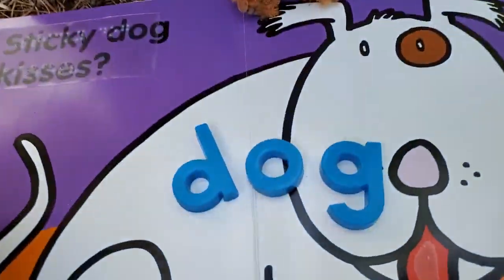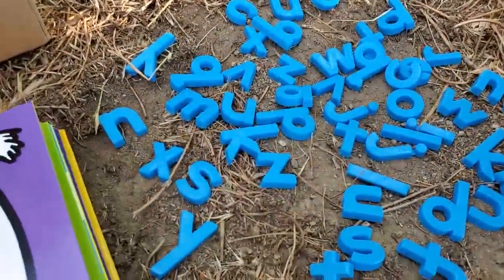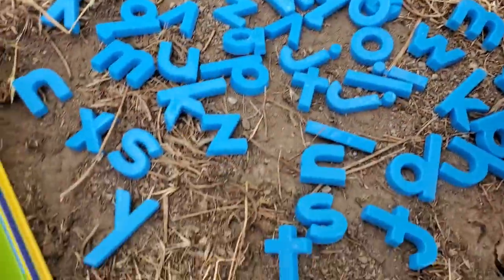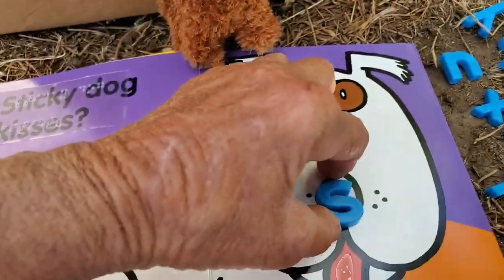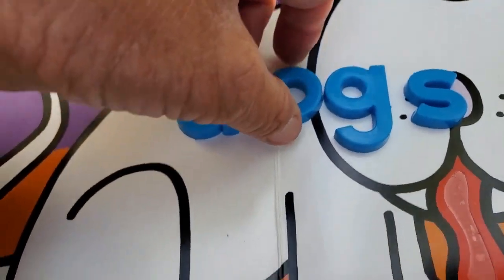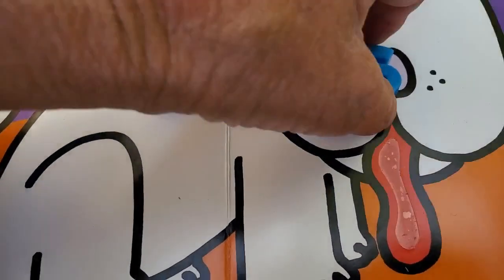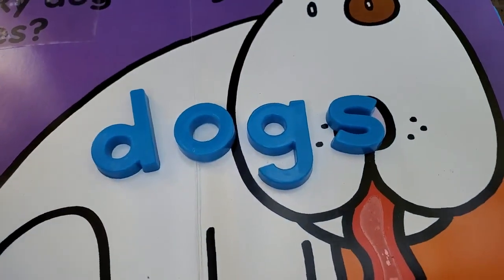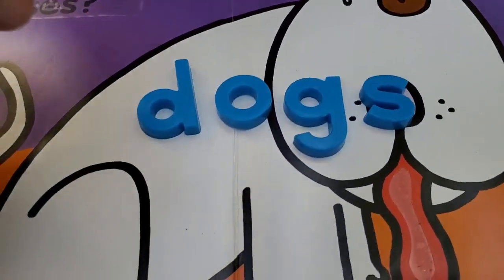we have dog. Maybe we want to have dogs. Let's see if we can find what makes a sound. There we go. Right there on the nose. Dogs. D-O-G-S. Dogs. Now we have more than one. Dogs. We could do that for cat and cow, too.